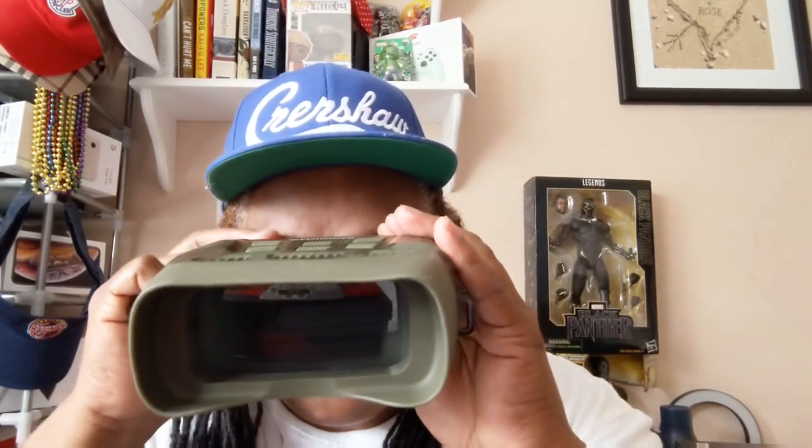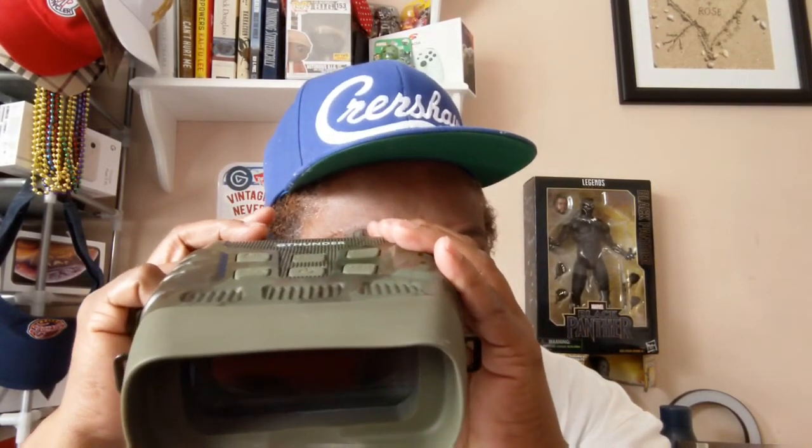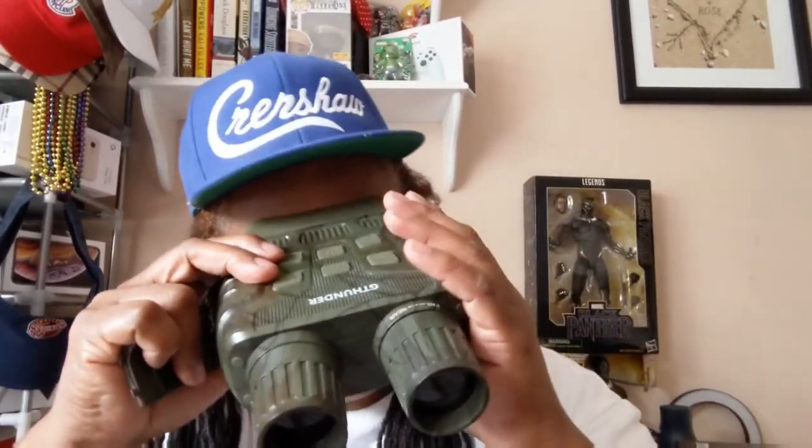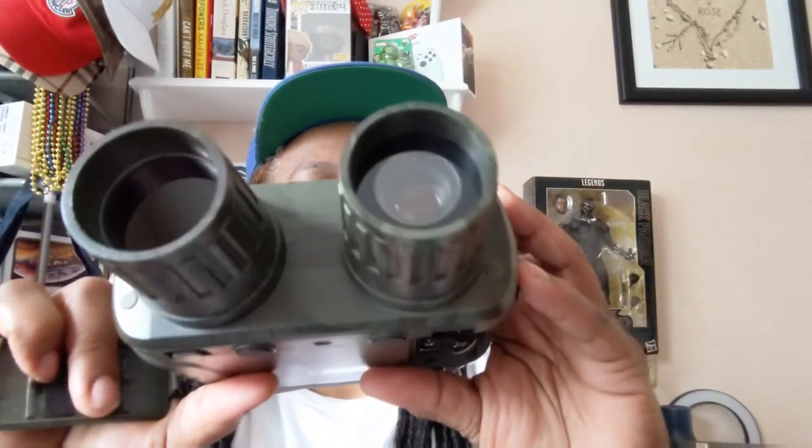There I am. You see me? So you can look through here as well. Let's see what's going on this side. You know what? This one doesn't move at all, so this is just focus. My understanding, you actually view through this part right here, but I don't know. I've seen them on the videos and they were looking through that side.